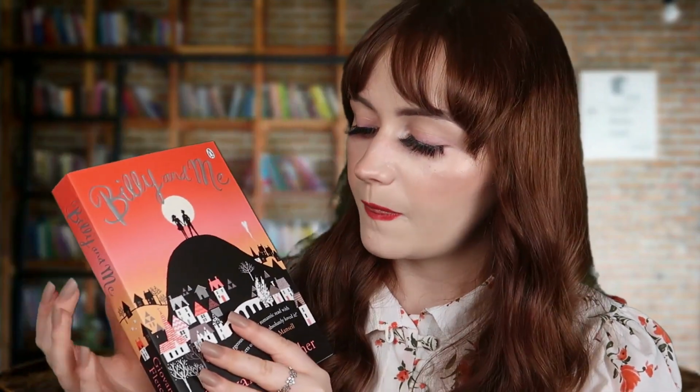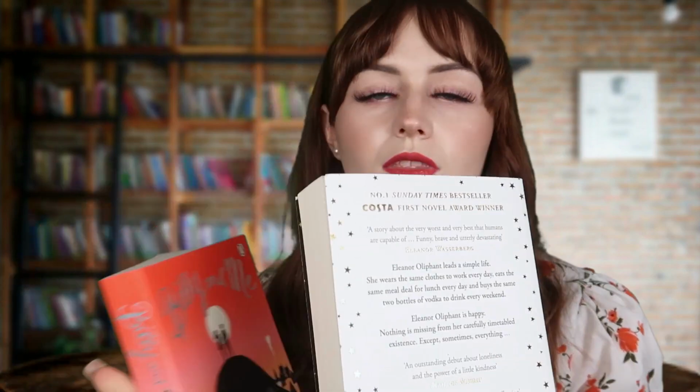Okay. And then the final recommendation for this genre is Billy and Me by Giovanna Fletcher. Giovanna Fletcher, you might know, is Tom Fletcher's wife, who was from the British band McFly. This book has a lovely softness to it. The other books are quite hard, quite stiffer to bend. This one is lovely, lovely and soft, you can see.